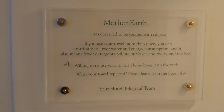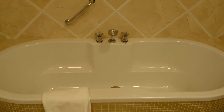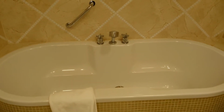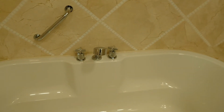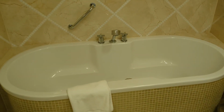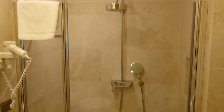Oh, there was also an environmental reminder about reusing the towels. But the bathroom is quite cool and bright. It has a very nice bathtub, which could be used for two. I think many hotels fail in that they get nice suites and then big bathtubs, but they usually place the handles at either one end or the other, so it's hard to use for two. But this is a very good example of how a suite bathtub should be, with plenty of space for two. The sink and a separate rainforest shower.